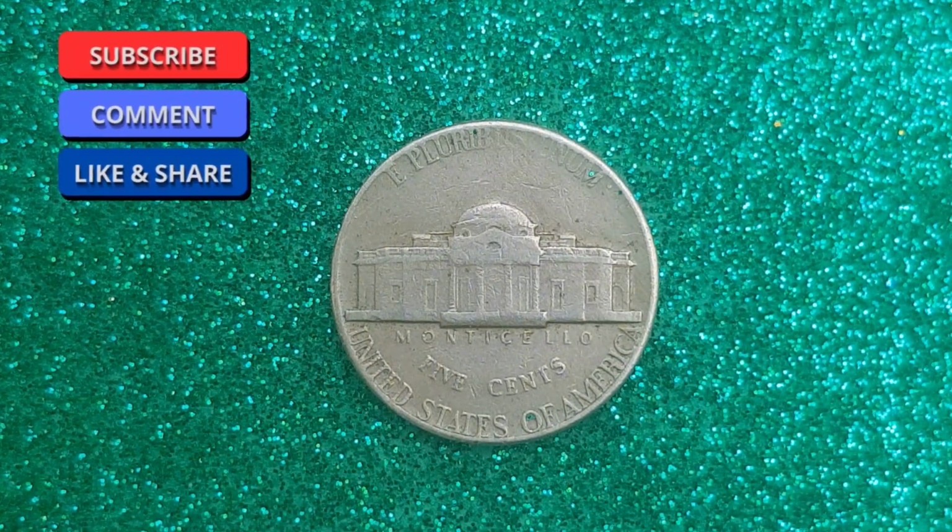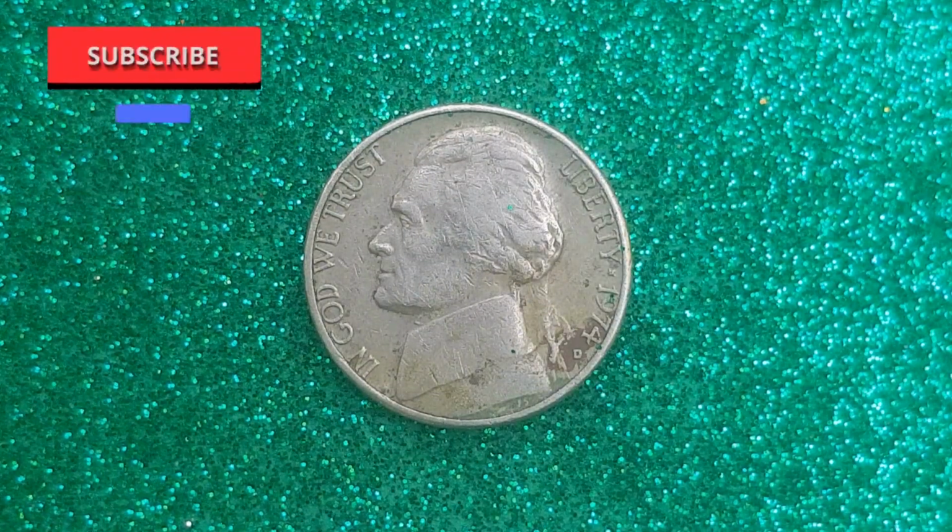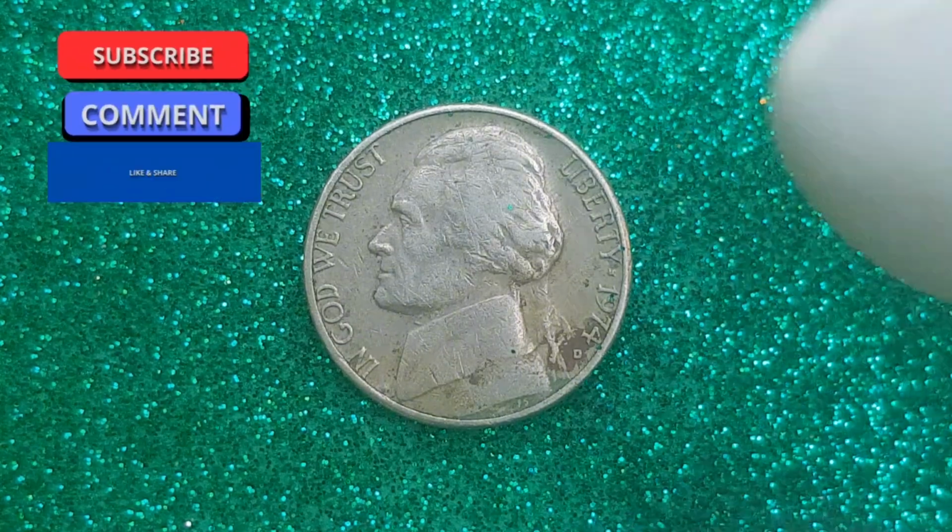So how do you know if you have one? First, take out that 1974 proof set. Look at the nickel under bright, direct light. If Jefferson's portrait looks frosty white while the background is mirror black, you may have something special.